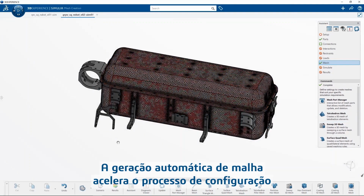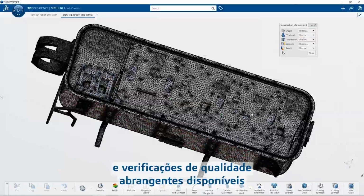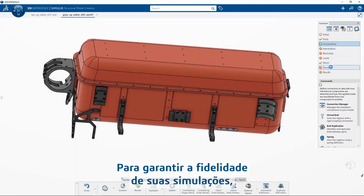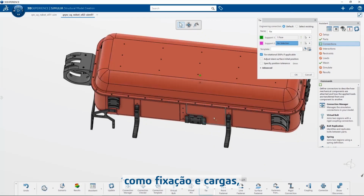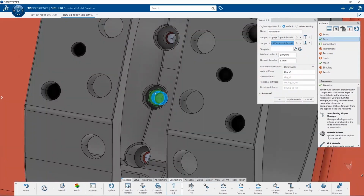Automatic mesh generation speeds up the setup process with precise representation of the geometry. When needed, powerful manual meshing methods and comprehensive quality checks are available when local mesh modifications are desired. To ensure the fidelity of your simulations, the tools for setting up the boundary conditions like a fixture and loads, along with defining connections, fasteners, and contact conditions, are available for different study types.